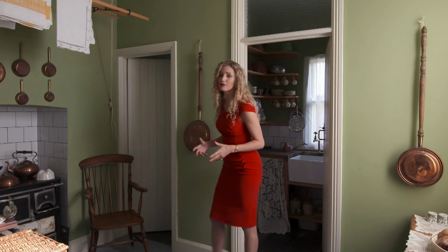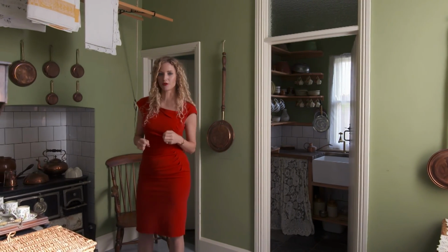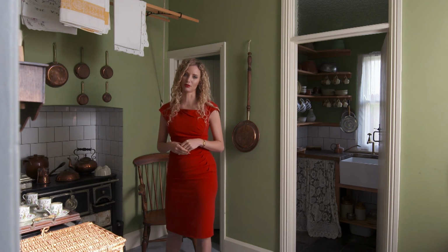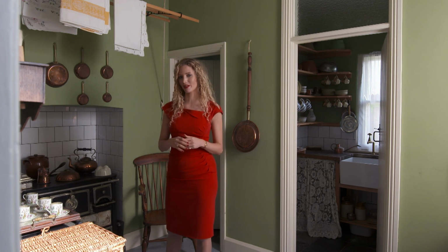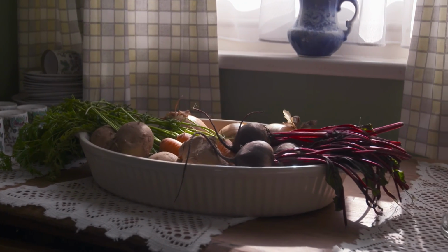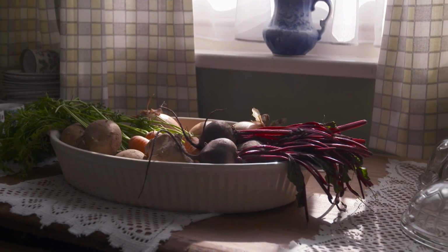It's in the kitchen that we find the greatest technological marvels of the Edwardian age, making domestic life easier and sometimes shorter. If you were really up to date and had money to burn, what could be more desirable than a brand new refrigerator? Food preservation was a major issue in Edwardian times.